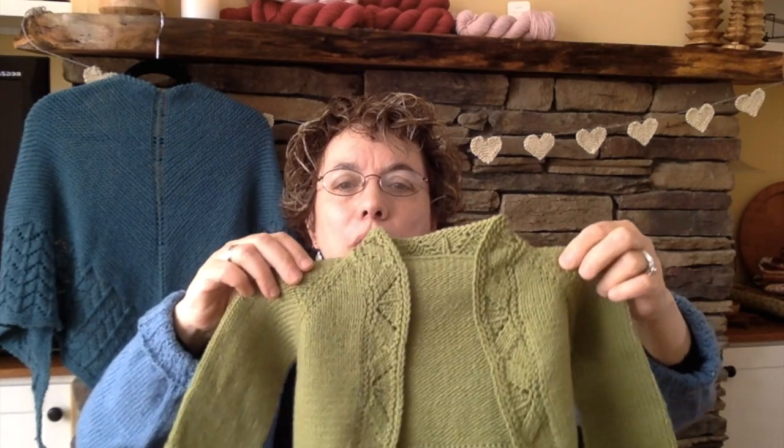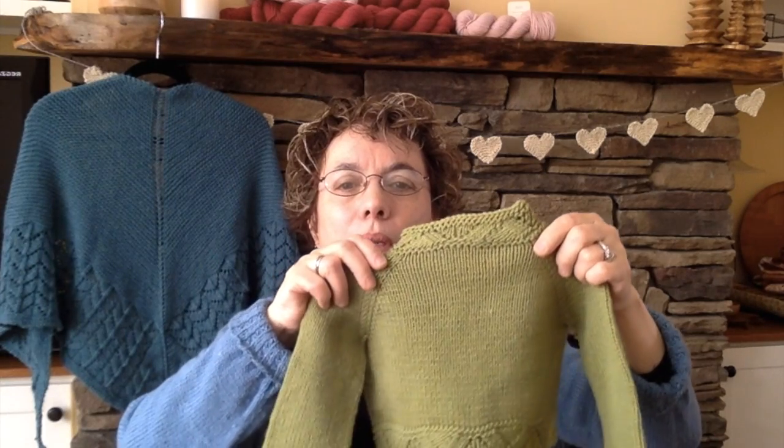It has a really pretty lace border. It is knit top-down raglan construction, and the back is very sweet too. The yarn called for, and what I used, is Quince and Company Chickadee, in the split pea colorway.